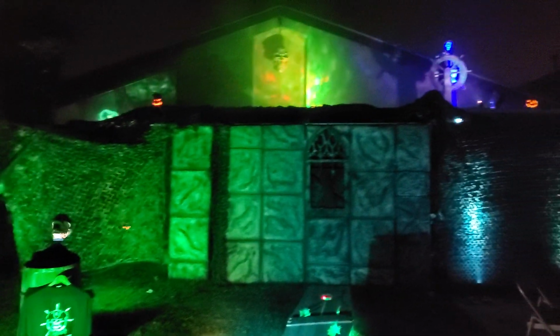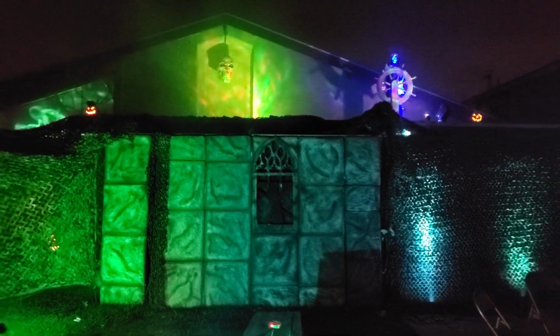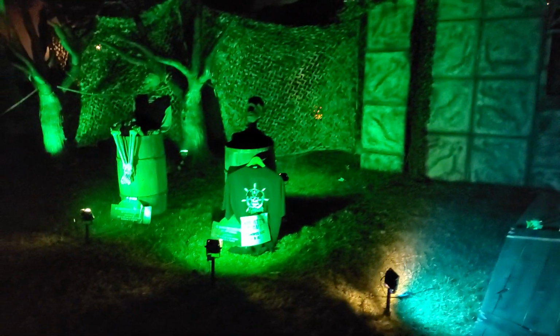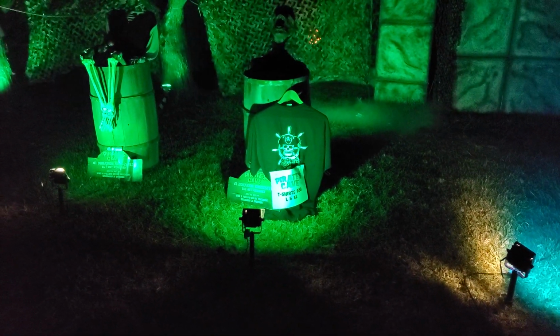You can find them on Instagram at The Pirate's Cave. And we'll talk about them in a podcast upcoming. Oh yeah, they have their own shirts here, Pirate's Cave. Totally fun from top to bottom.